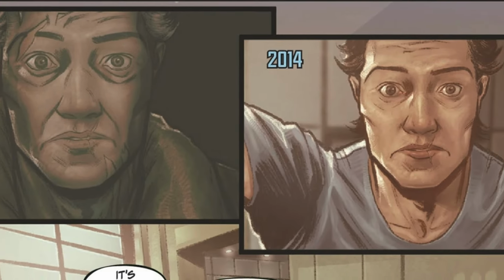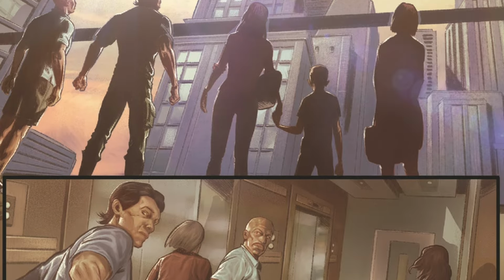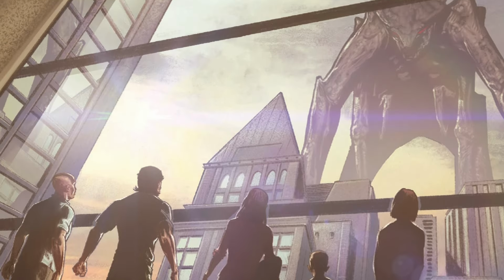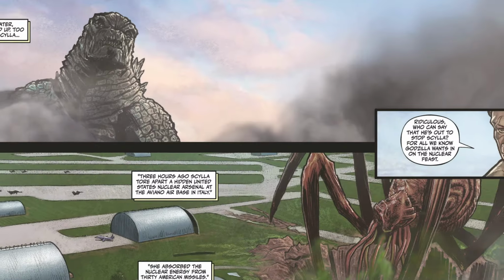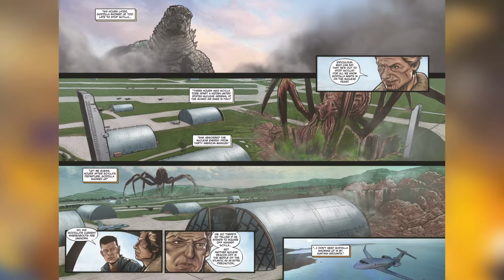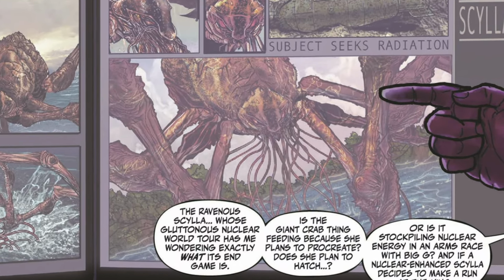News reports of the event cause Martin to flashback to 2014, where it's revealed his entire family was killed by the female Muto during G-Day and he was left permanently disfigured with a hatred for Titans. Godzilla responds to the attack in India, too late to stop Scylla and is enraged by the damage. Over the next week, Godzilla tracks Scylla across the globe as she attacks sources of radiation in the UK and Italy. Bernie theorizes she's either prepping to reproduce or planning to go to war with Godzilla.